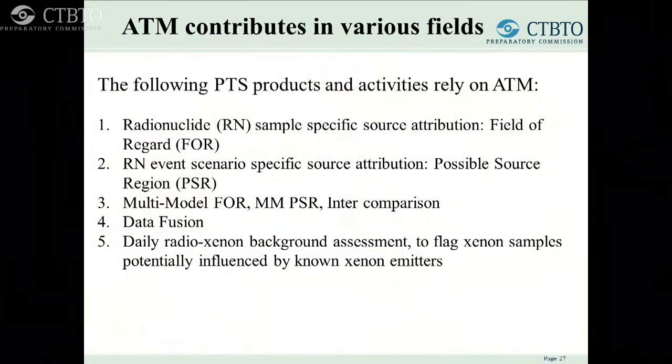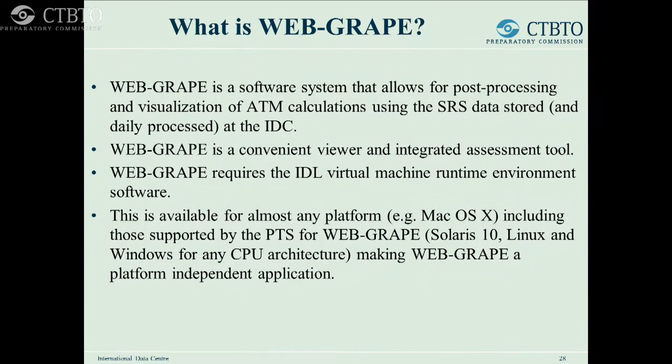Something different, data fusion. We have different possibilities regarding this, and I will show a few of them. I just mentioned the background assessment. Okay. And now, how do we look at all those data?